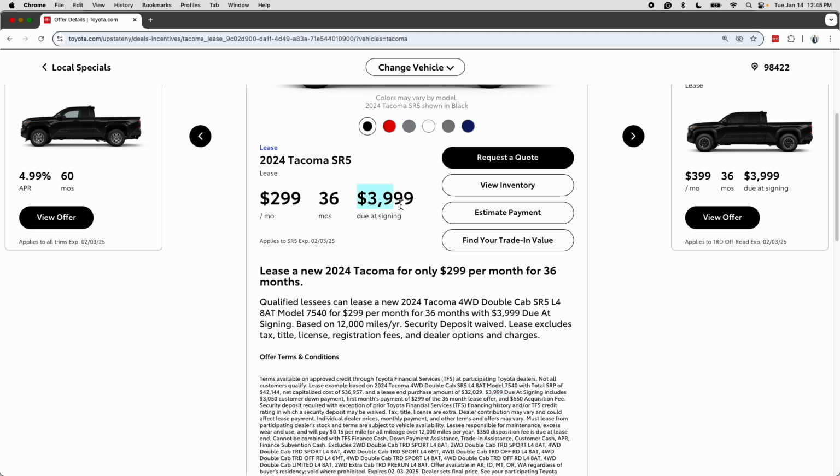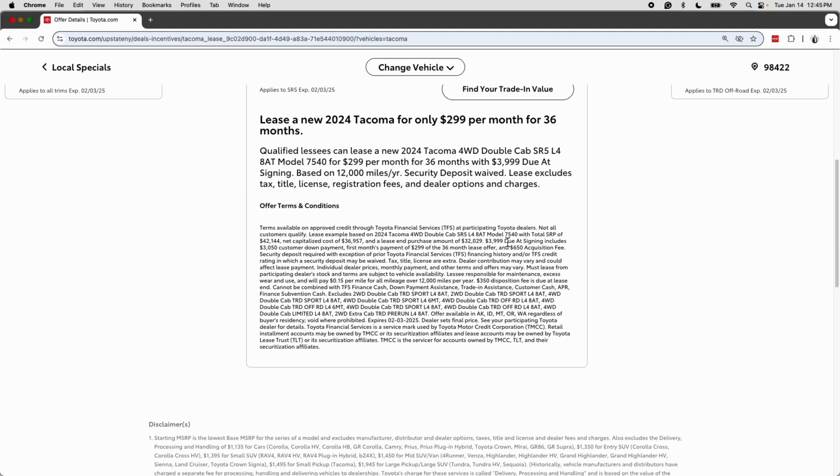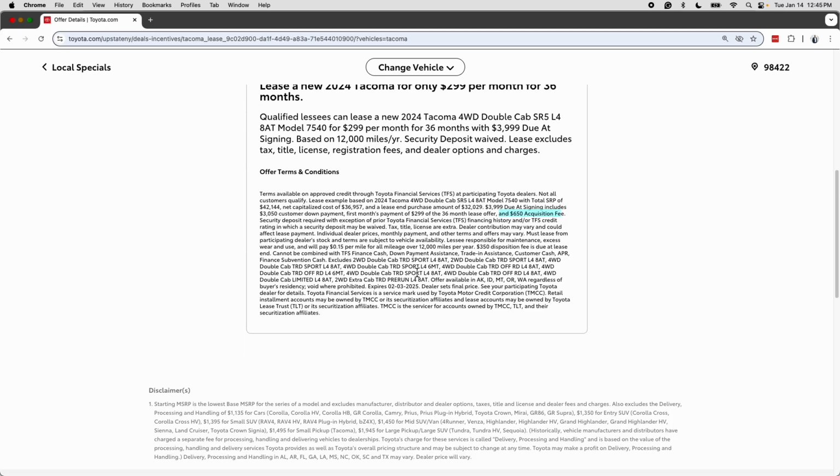$3,999 that you see up here includes the $3,050 customer down payment. So that's a cash down payment to lower the monthly payment of the vehicle. It also includes the first month's payment of $299, and it includes an acquisition fee of $650.